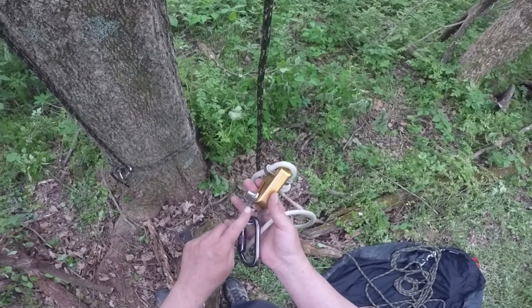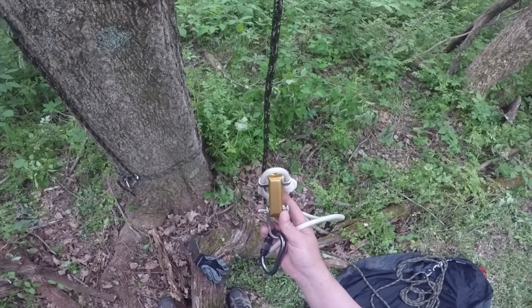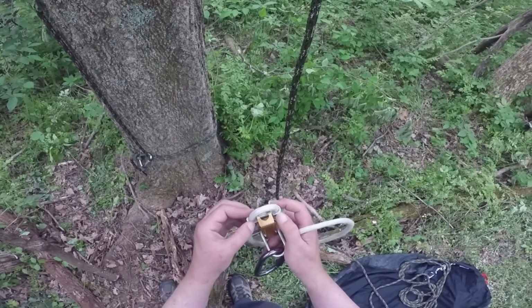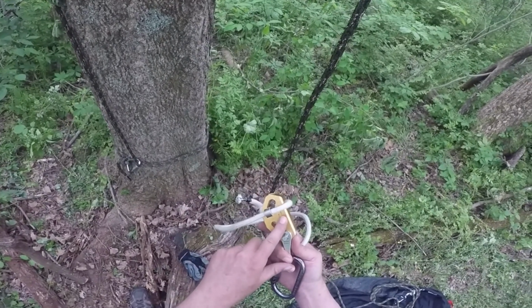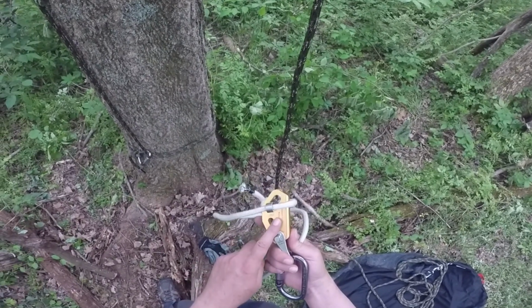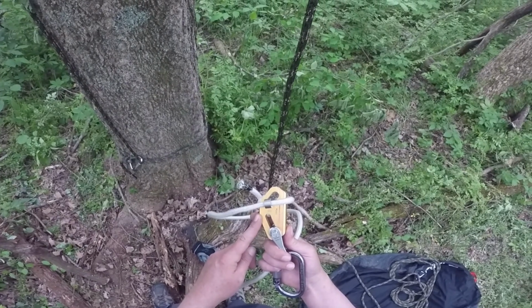It uses a shackle here at the bottom instead of the oval carabiner. Still has a steel or stainless steel dog bone. At least I think that's steel. Maybe. And then the body here is aluminum. That's a bit different from version 1 and 2 of the Hitchhiker from Rope Tech.